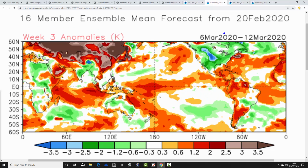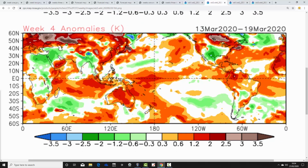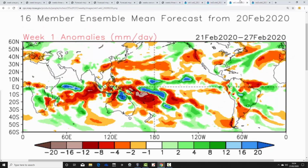Week 3 is the 6th to the 12th of March, sees a bit of a recovery in the temperature, goes a little bit milder than average. Most parts of America are still looking cold, and then we get through to week 4, and spring arrives. This is the 13th to the 19th, but well, some would say we've had spring all the way through the winter, of course, but we get through to 13th, 19th of March, and yes, it's significantly milder than average. Winds are wafting up from the south-southwest, and I reckon temperatures will be pushing up into the mid-teens at least there. And a lot of pleasant spring-like sunshine, you would have thought.